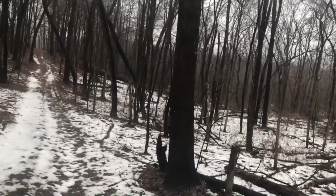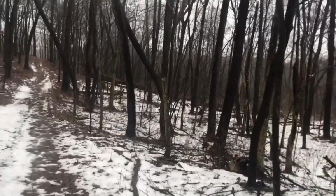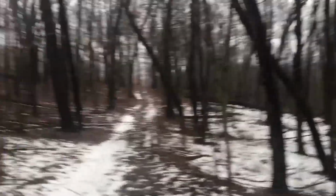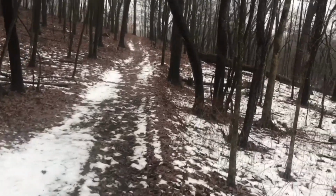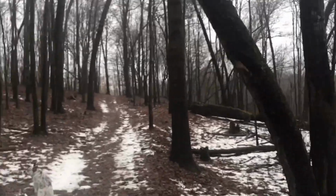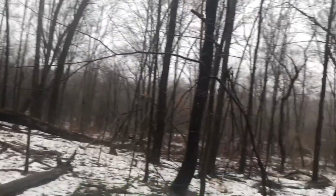So after a year or so of walking the dogs and proving to the landowner my good intentions and my desires, he allowed me to hunt here. Now, in 4 years of hunting here, I've taken 3 deer. So it's paid off. He doesn't charge me to hunt. I keep an eye on the property for him. If I see something wrong, I take care of it.